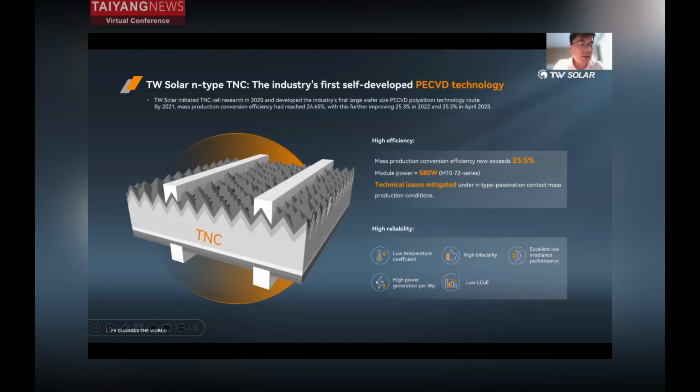Here is something about our cell technology. Tongwei would like to disclose some cell technologies to the world: Tongwei is using PECVD technology in its cell production. Meanwhile, we may find that some other companies are not going to follow Tongwei's step and are using a different technology. But Tongwei is choosing the hard way and a high-potential way, because Tongwei believes it can help this industry grow better.